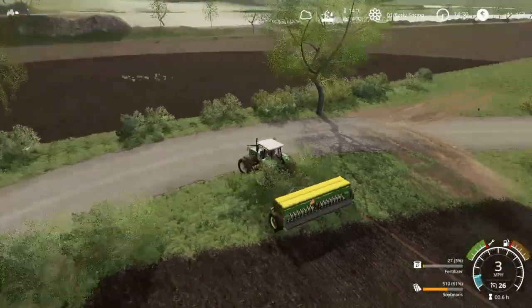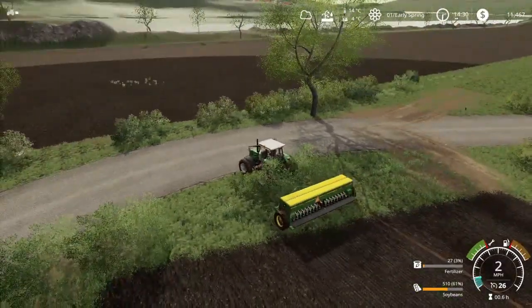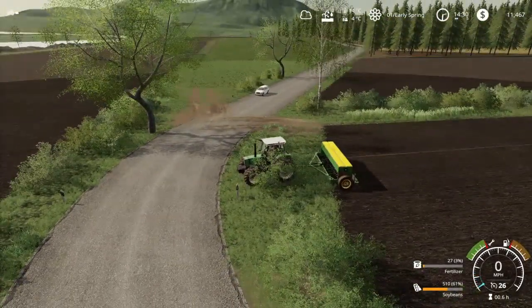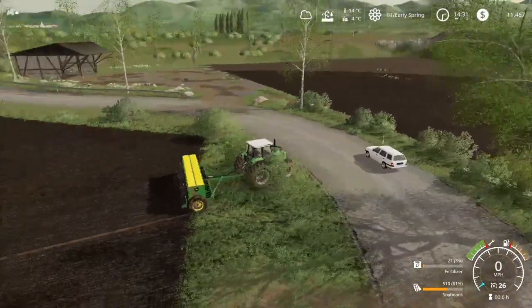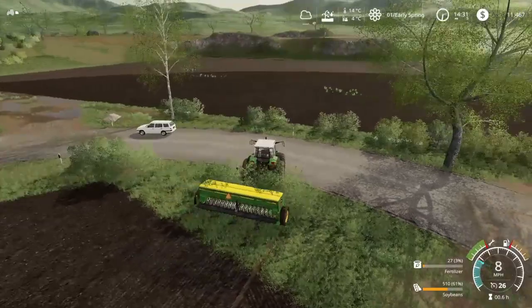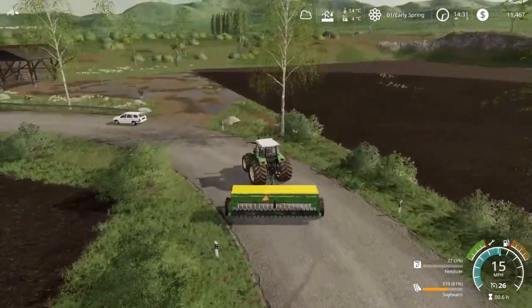Let's get this turned off. There's a car coming, so we'll just wait. Come on, hurry up, out my way. Beep, beep. Come on. In your own time, no rush. It's not like I've got a field to plant.